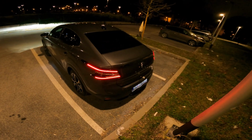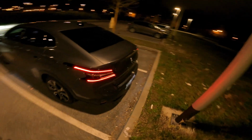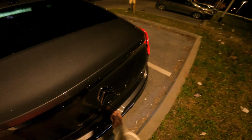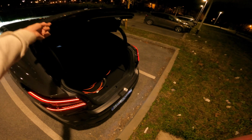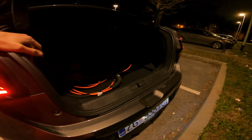You can see the beautiful LED taillights, and I like the fact that they extend to the side so you can better see the car from the profile. Let's open the cargo space. It's a very generous cargo space. Now you have to push it up to open it all the way. Now there is no light inside, which is kind of odd.